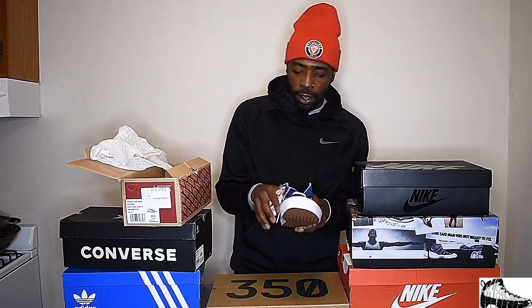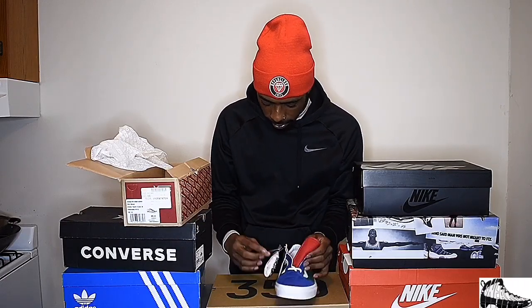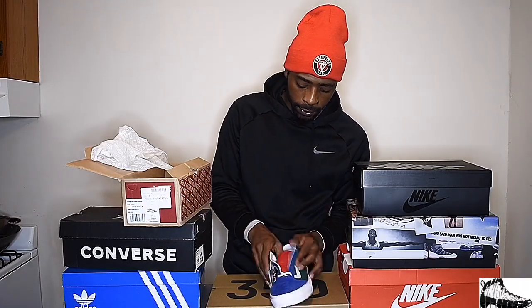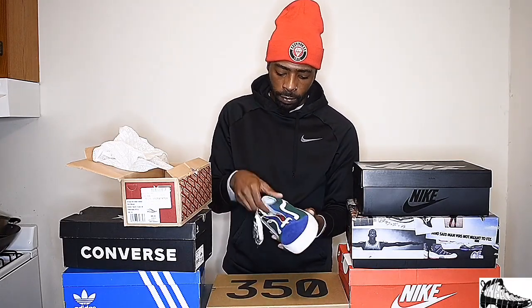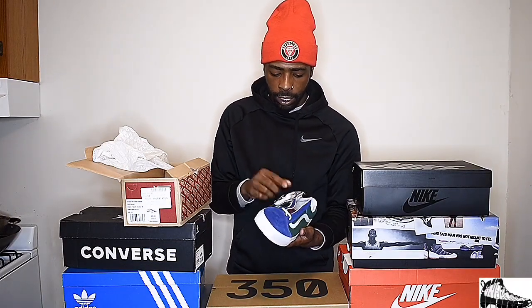But here you have these yacht parties. They come with white laces. Got your Vans off the wall, little skateboard tag on the side. As you can see, these are spring-ish, summer-ish type of wear. You have your blue toe box front. You have that forest green at the mid section of the sneaker.